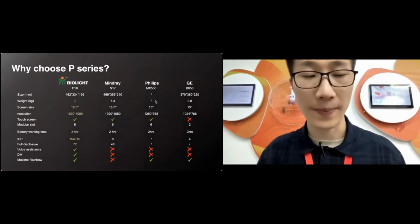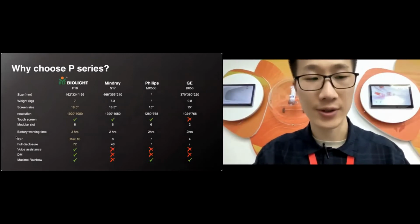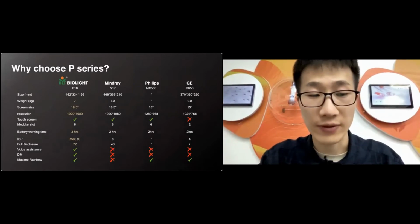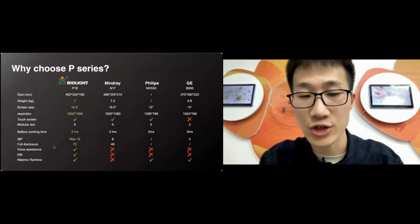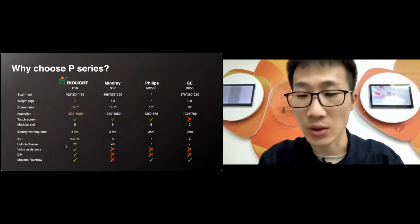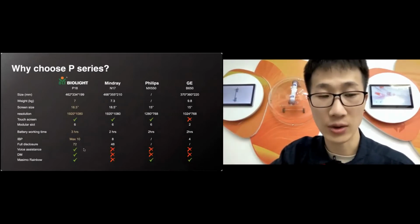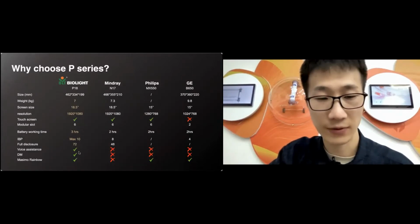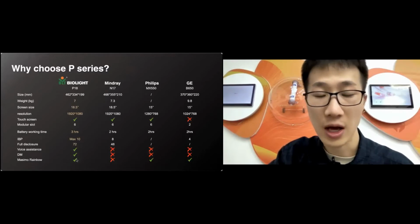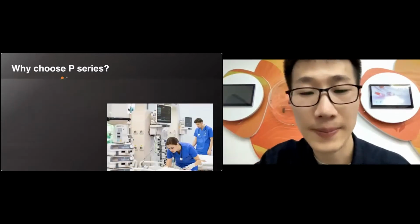Compared to some of the other competitors, our product definitely holds a lot of advantages. The battery life is 3 hours. We have IBP, and we can support up to 10 channels of IBP. We have 72 hours of full disclosure, including readings, numbers, and waveforms. We have a unique voice assistant, very unique, and a unique drip monitor. And also we have Masimo Rainbow. All right, this is about our PC monitor.